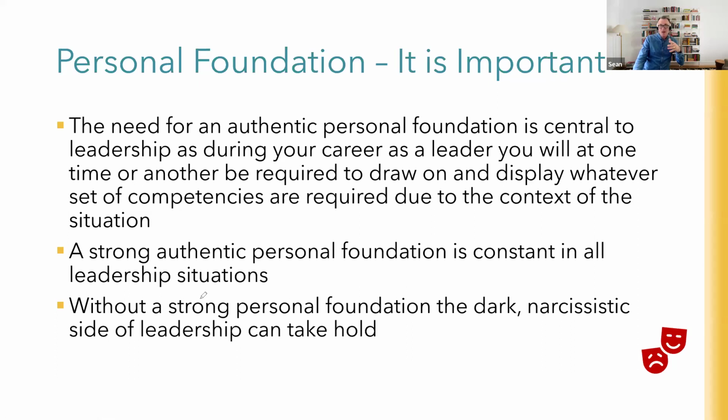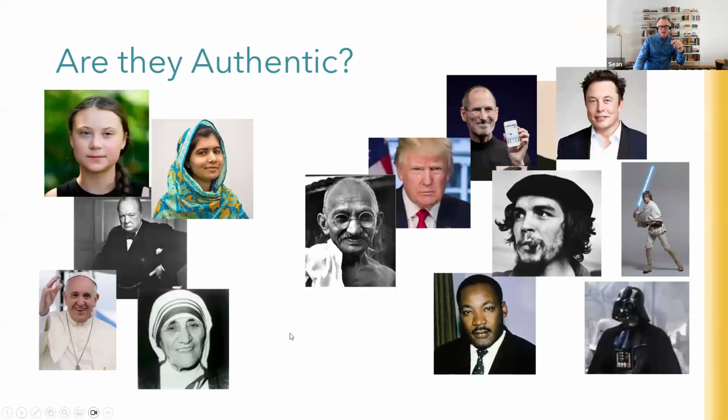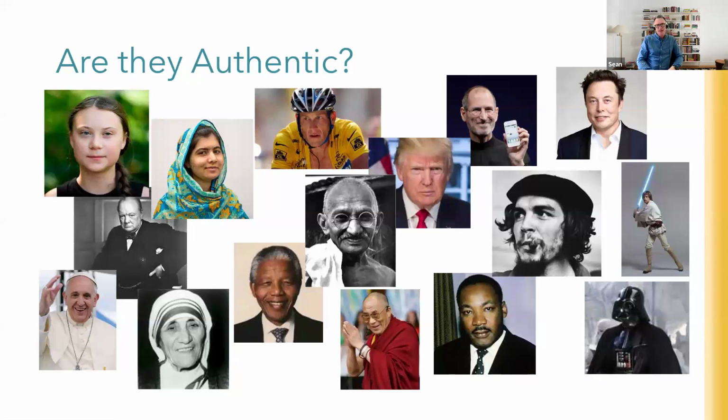So don't compromise. Have a set of foundation values. Show integrity, and be yourself. Okay. So here's some pictures that may cause some discussion. These people that you're about to see appearing in front of you, are they authentic leaders?